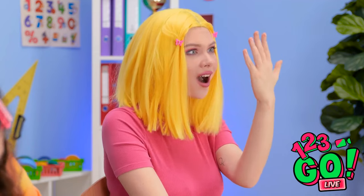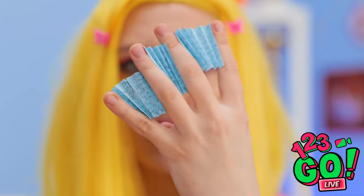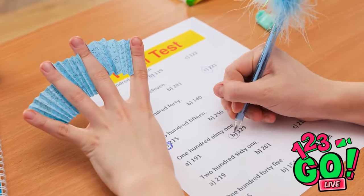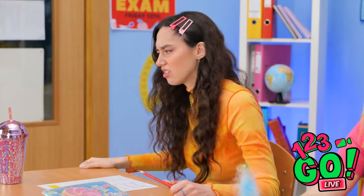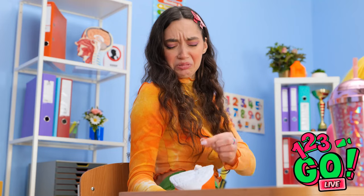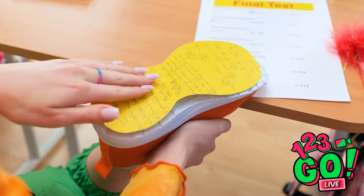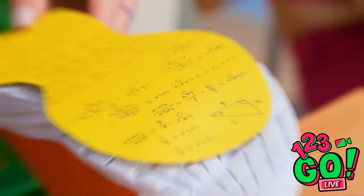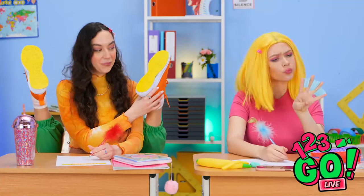Wait a second. I think I've got an idea. I forgot I also hid cheat sheets in between my fingers. Aw, man. What am I gonna do? Hey, what's that on my shoe? Ew! It's gum! Wait a second. I'll just stick a cheat sheet to the bottom of my shoe. There we go. It's nice and secure. And now I have the answers I need for this test.